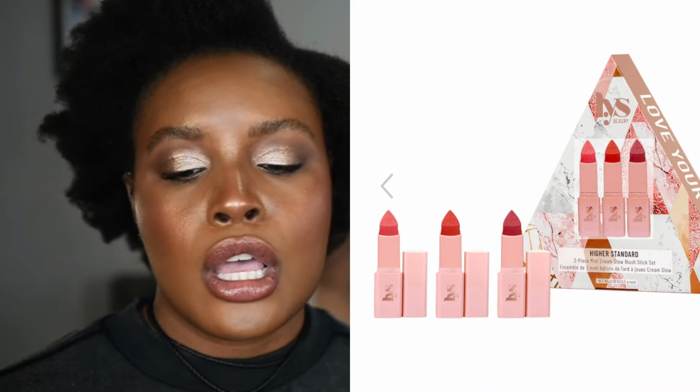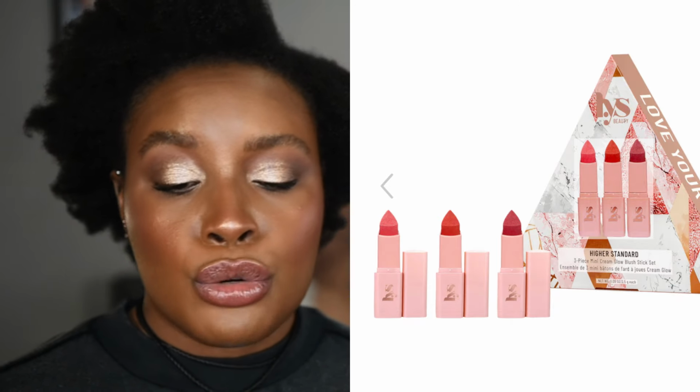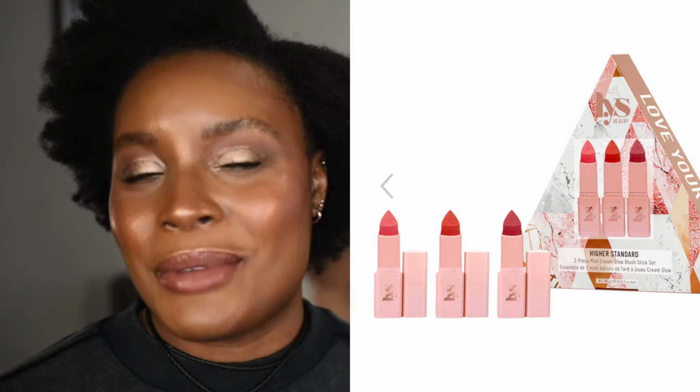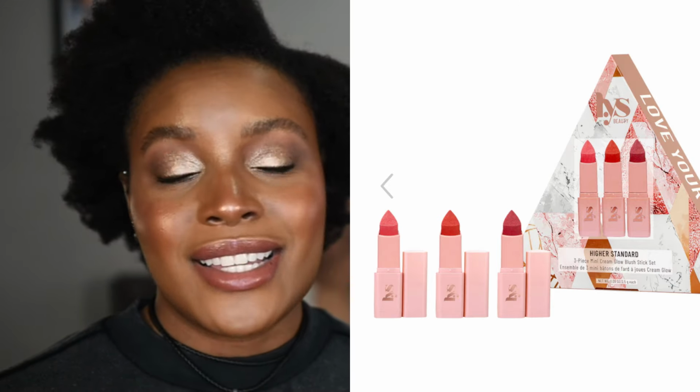Something I do know that I desperately want is this LYS Mini High Standard Cream Blush Stick. This is a trio, 3 different shades. I don't have any of these shades, and this will continue to allow me to get more shades, which is what I desperately want.